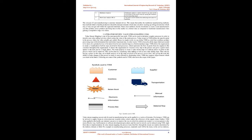The concept of lean manufacturing is customer demand driven. This means that unlike the traditional manufacturing methods, lean methods believe that the production should be demand oriented, which does not allow stacking up of huge inventories which may or may not get sold within the expected time frame. Hence lean methods classify inventories as waste. Lean manufacturers can thus produce fewer products and bring them in the market in a shorter time as compared to traditional manufacturers, thus gaining a competitive edge over others.